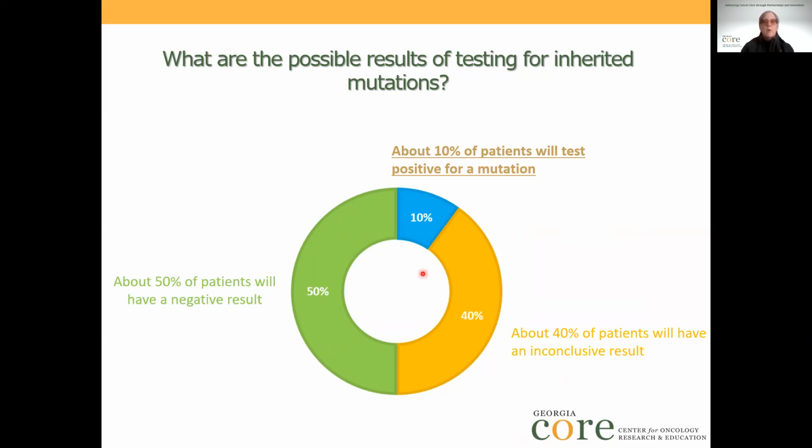But there's this other part here, this inconclusive result. So what does that mean? Well, remember I said genes were like a recipe in a cookbook, right? So this inconclusive result, the way they term that on the result, is a variant of uncertain significance. So basically it's like saying, hey, I found a change in the recipe, but I don't know if it messes up the cake or makes it better, because a change in the recipe does not always mess up the cake. So a variant of unknown significance doesn't mean bad, it just means we don't know.